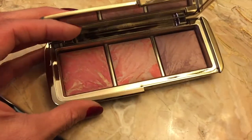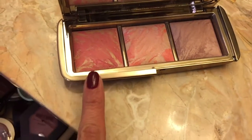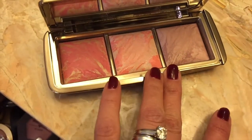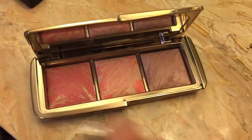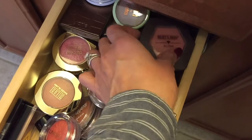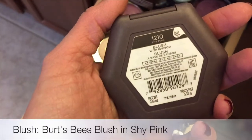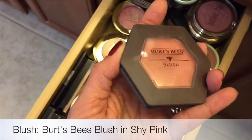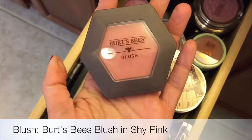I don't love them. So this is what the Hourglass blush palette that I own looks like. This is too bright for me, and these two don't show up on my skin. They're so light that nothing. They don't show up. So I rarely use this. So if I were to pick one of these blushes as my only one, I think I would pick the Burt's Bees Shy Pink blush. And this would be the only blush I would have for ever and ever.